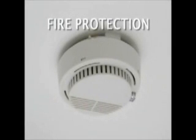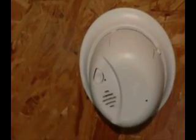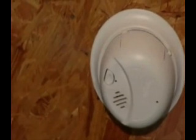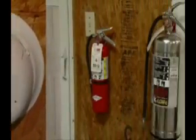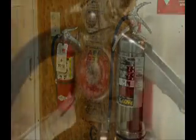Inspectors will check for smoke detectors and fire extinguishers. There have been several fatalities in farm worker housing in recent years due to fires. Make sure that all housing has smoke detectors with batteries that are operational. It's a requirement. Fire extinguishers are required in sleeping and cooking areas.